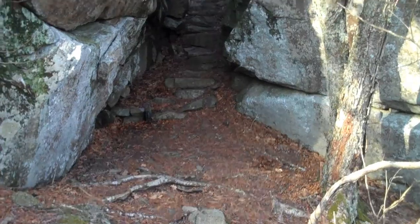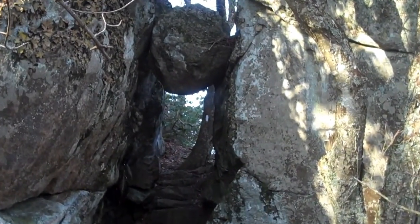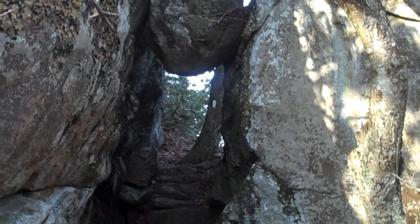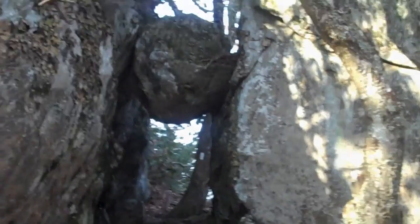Here's a landmark on the trail. This is called the Guillotine, and you can see why. Waiting to fall on your head. We're just below the summit of Apple Orchard.